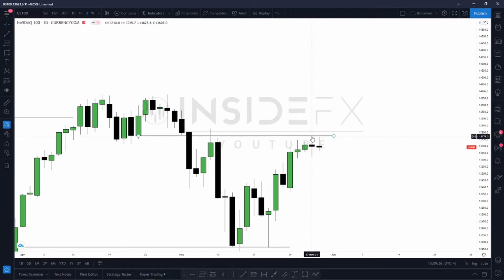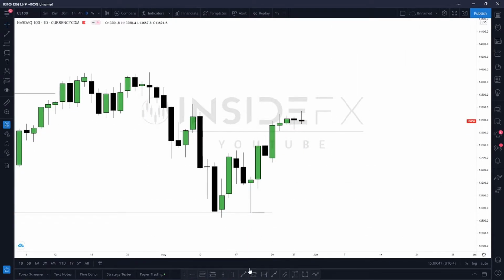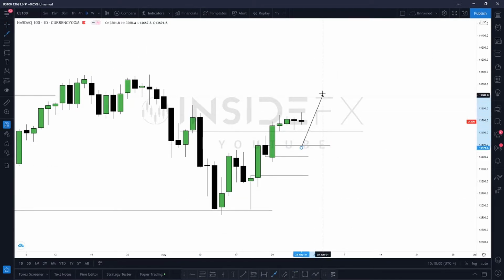However, for long opportunities, I would wait for price to reach inside this level right here, and if price breaks through that, my focus will also be on price closing in this gap that we have right here. So that will be my focus for long opportunities, if price then decides to drop from where it is right now. But nevertheless, let's head down to the 4 hour.